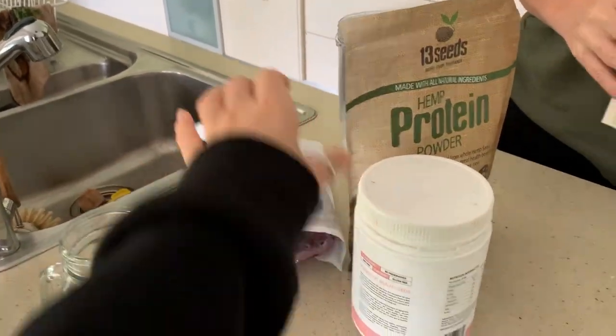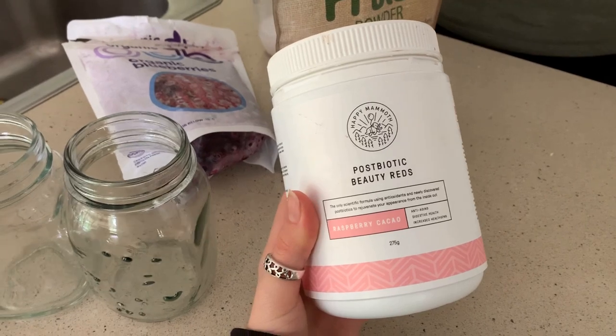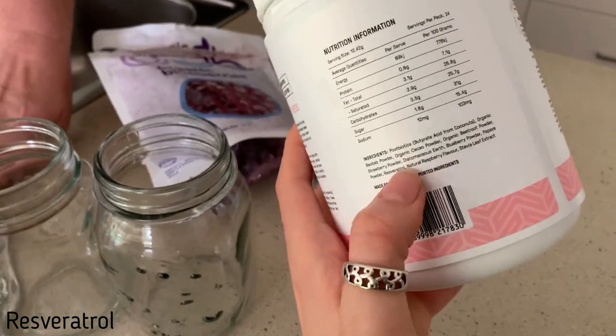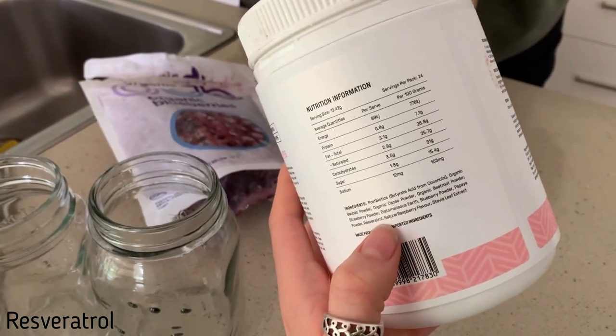Organic blueberries. Ooh. And postbiotic. Yes. Beauty Rit. Resveratrol. That's actually in red wine. That's the healthy part. That's why people say resveratrol is really good for you. Oh, true. It's like in red grapes and stuff.